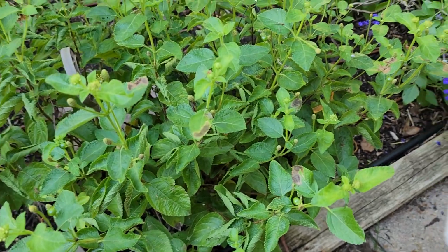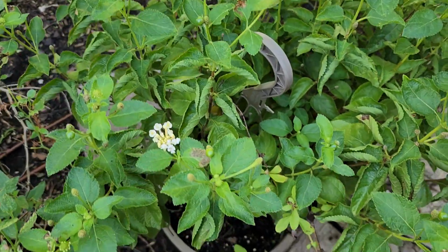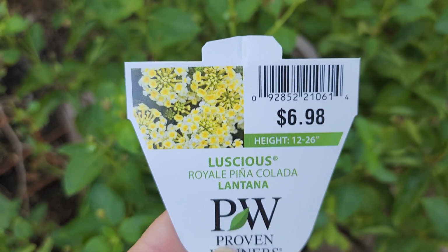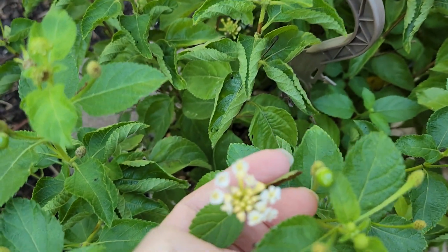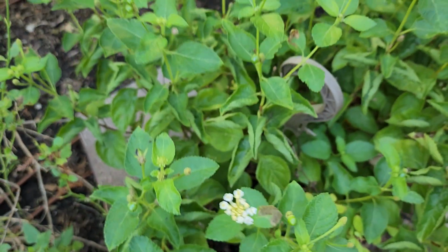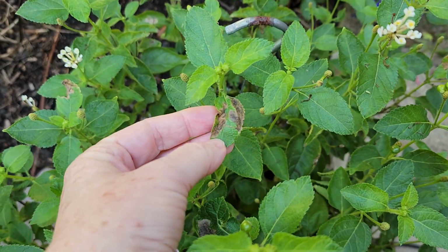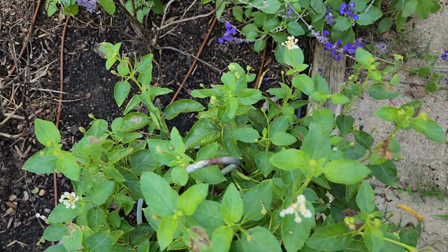I've got 2 pots that I had hanging baskets that I put this luscious lantana in. And let me show you the tag. This was the Royale Pina Colada lantana. And you can kind of see the bloom here. It was a gorgeous, really pretty bloom, and it bloomed very well, and the plant did so much better. And again, like I've said, lantana, it did sustain some damage from the 110 degree heat that we had.